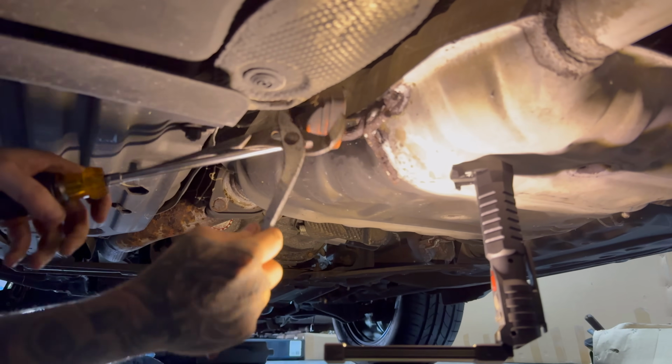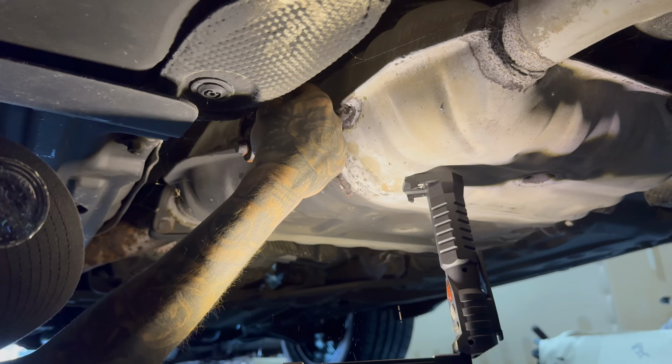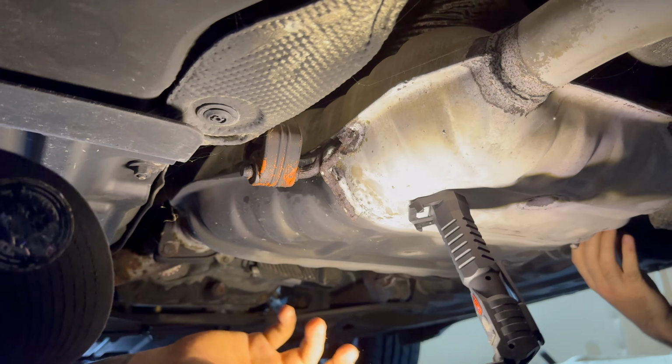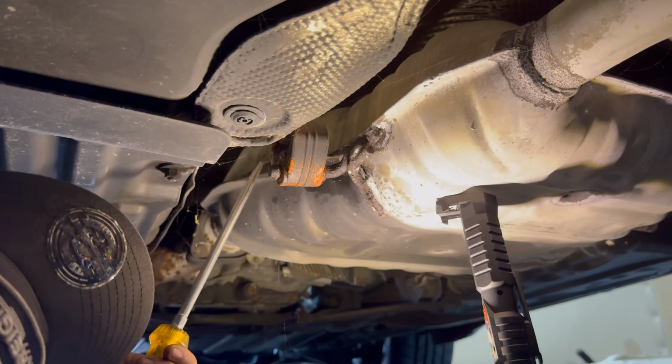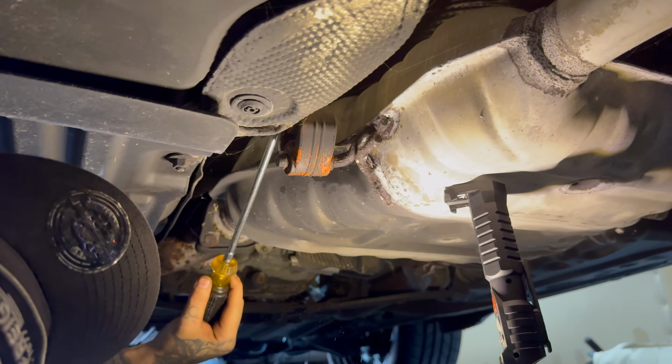Oh. Those things are always such a pain. Yeah, these are really tight too. The upper seems easier actually. Let me try the upper part of it. Yeah, the upper is probably going to be easier.